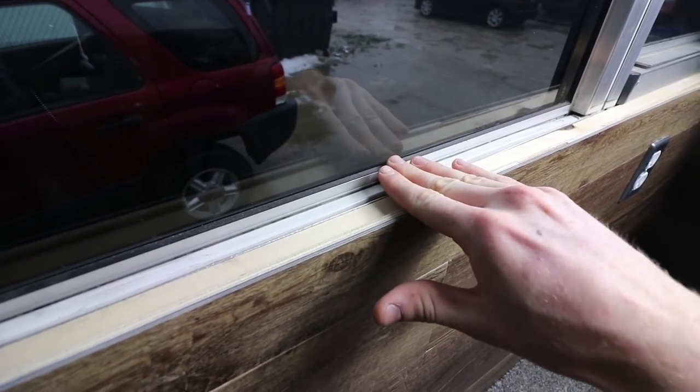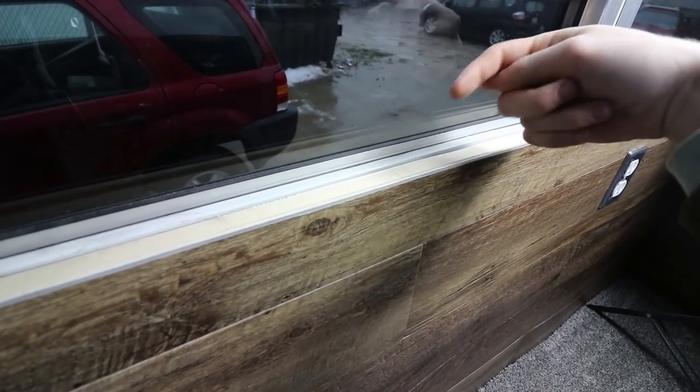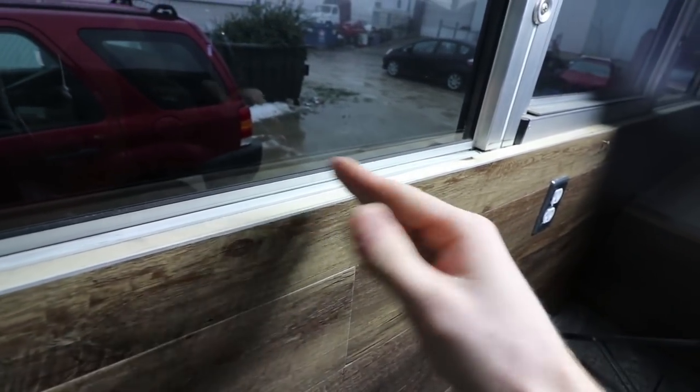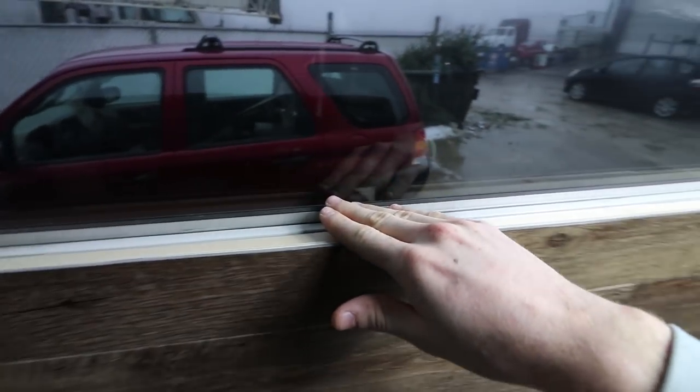So today we are going to be installing trim along the top of the wall that covers all the layers of the wall so moisture doesn't get behind the wall. And it will provide a nice little, like, what do you call that? A little windowsill? Windowsill, yeah. So we're gonna do that.